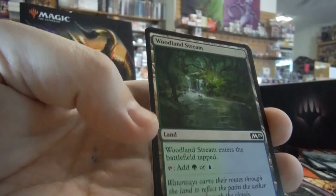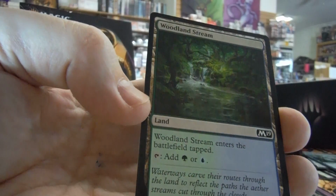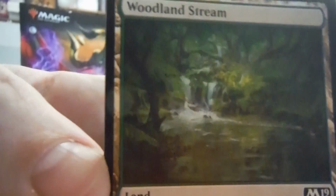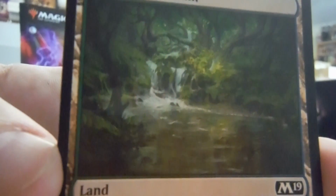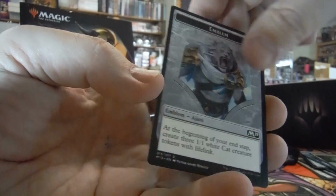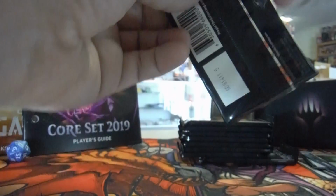And we've got the dual land here. Woodland Stream. Yes, it looks very blue and peaceful. Green. Play tapped. Look at that artwork, man. Yep. That is just really, really nice on the Woodland Stream. And there's our token. This is common then? The Woodland Stream? Yep. Okay. And tokens just kind of get an emblem. Oh, an emblem.